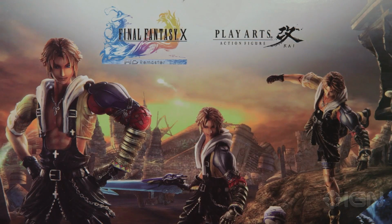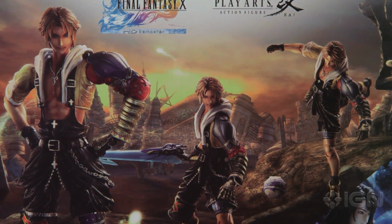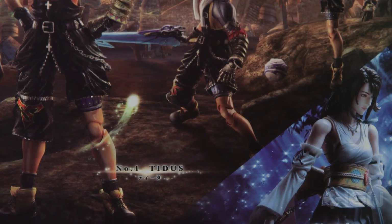On the back, you can see some poses for him, if you choose to play around with him or pose him on your shelf. Also indicates that Yuna is available, and you might have seen our Yuna unboxing right here on IGN.